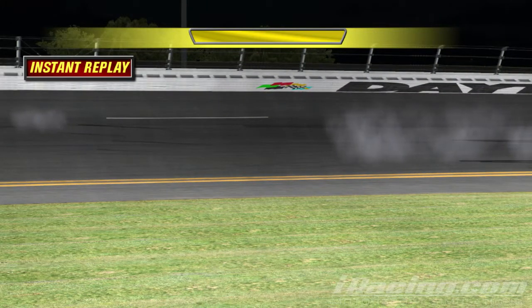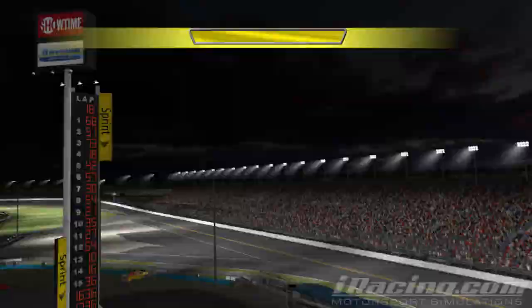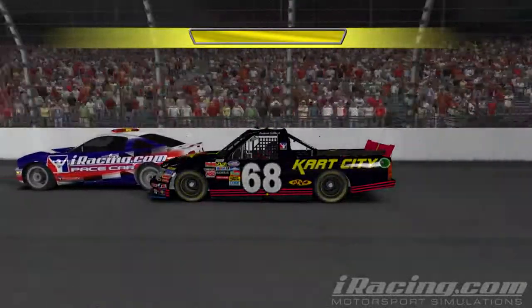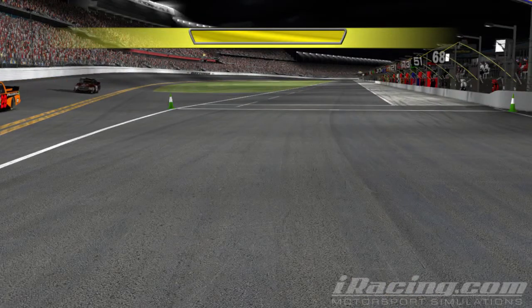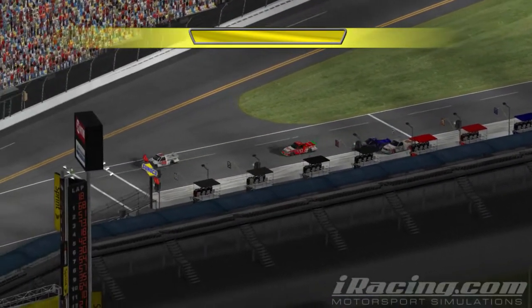Back up front, leaders past pit road. Nobody pits. We have a couple takers, but it looks like the lead lappers are staying out. Logan St. John is on pit road. The 27 of Gary Bauer is on pit road. Gary Bauer's got some right side damage. 57 is on pit road. Ross Smith. So Ross goes from being up front there to being on pit road. Tough break. 39 on pit road. Michael Hauser.